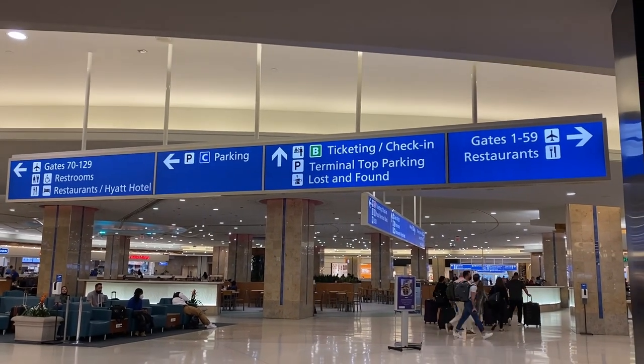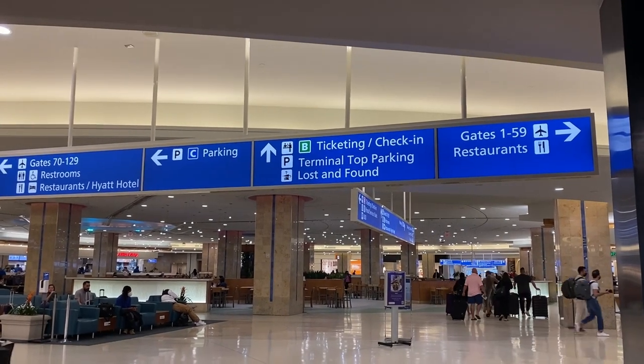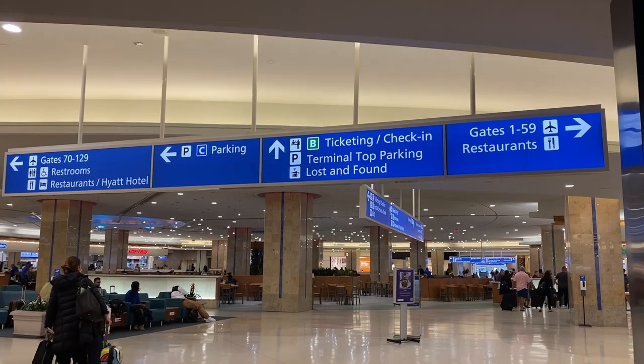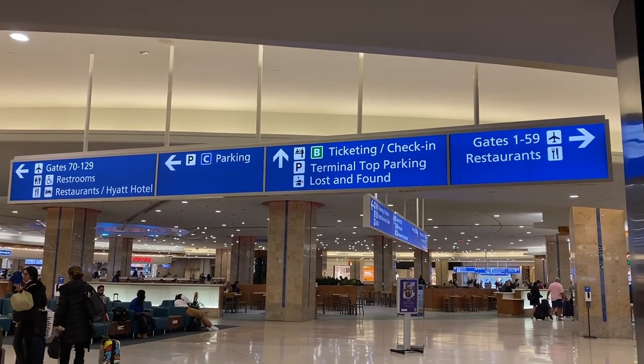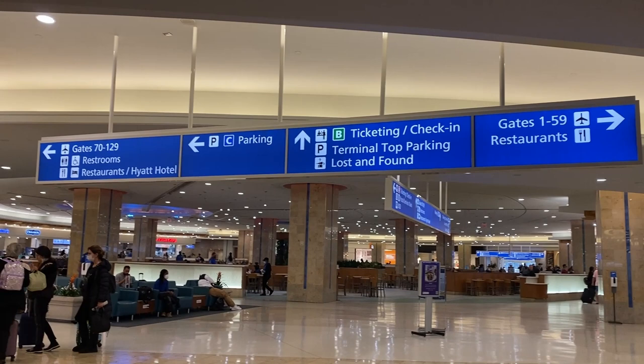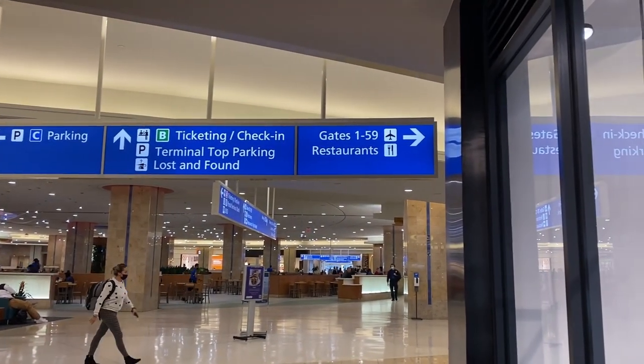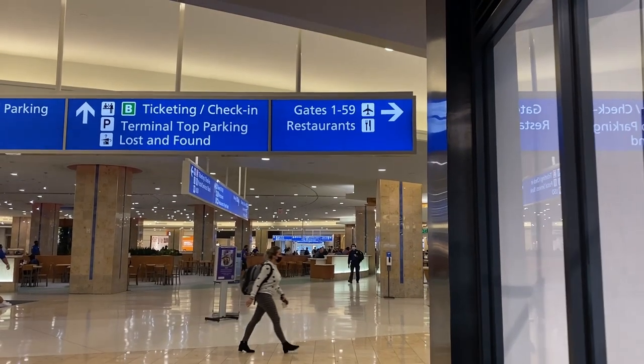So there are two terminals. There's Terminal A and B here at the Orlando airport, and each terminal has their own security. So you're going to want to make sure that you're going through the correct security so you don't get to your gate and have to come out and go through security again, because it can be quite long. My gate is at gate 34, so we're gonna go over here to the right.